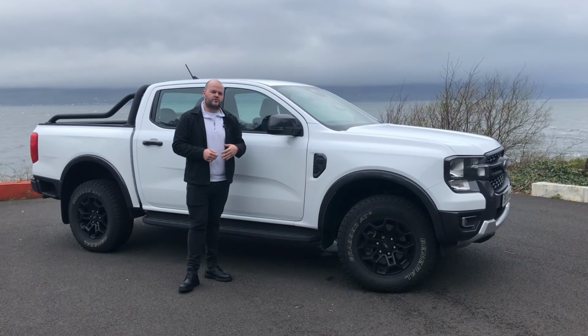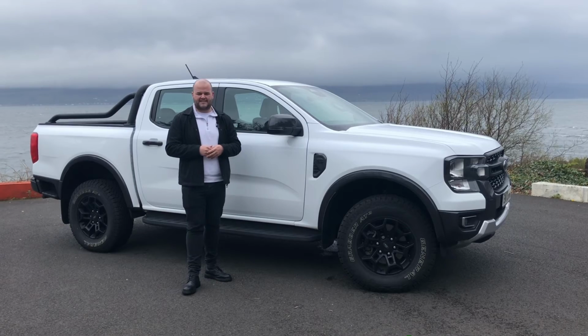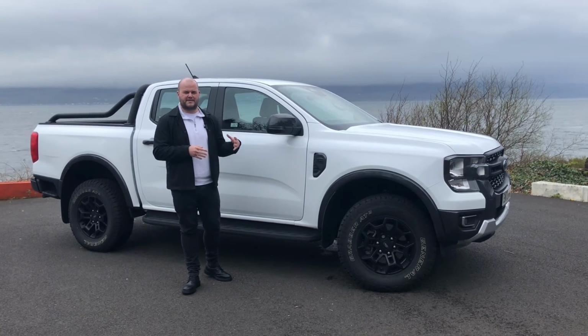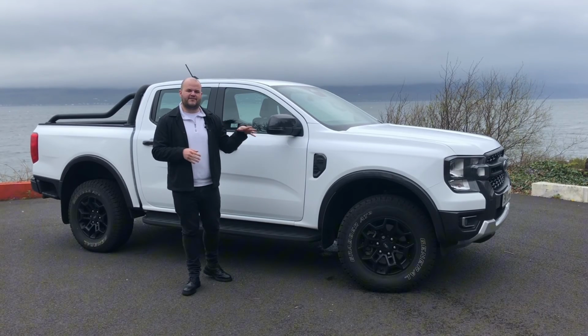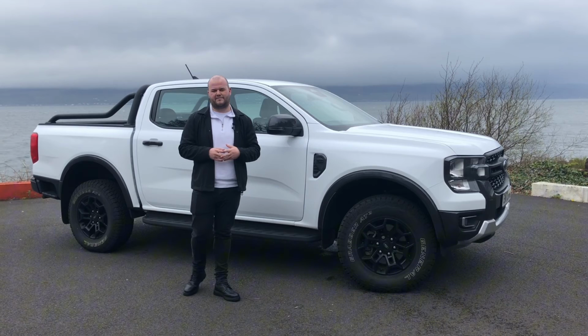So overall, it's a bit pricey, and if you're looking up at the 43 grand mark, I guarantee you there are other vehicles out there that will probably offer you a bit more, but you've also got the reliability and the history of the Ford brand behind you with that price.